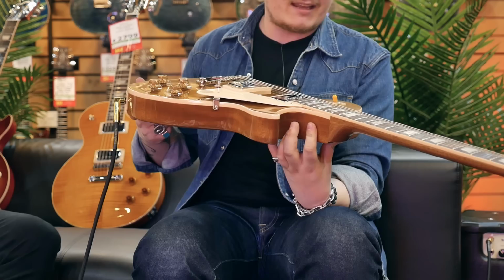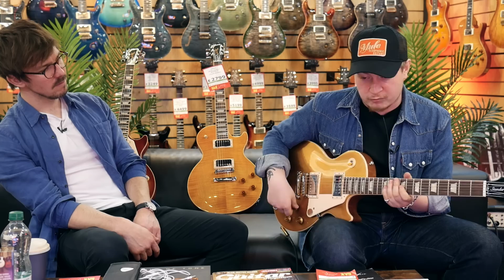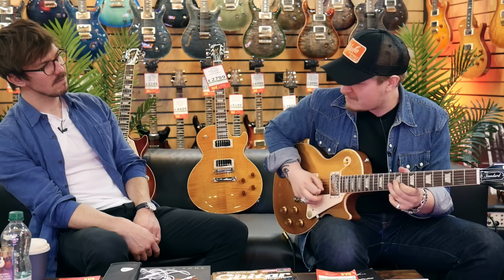But the low output pickups, the amount of dynamic range you can achieve, that bridge pickup is what gets me really excited, because going from this, that hollow sound, even though it's a solid guitar, low output pickups have that hollow characteristic to me. That's where it's at for me.